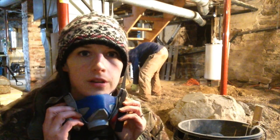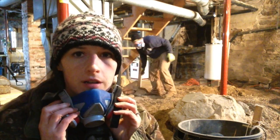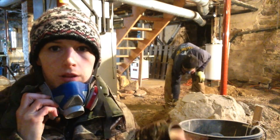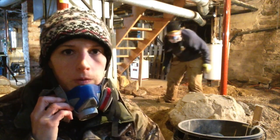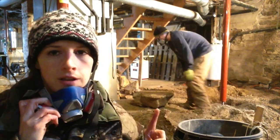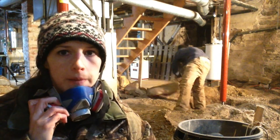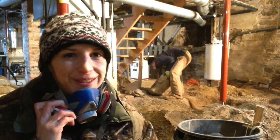Now that we have the two lally columns up and the temporary braces down, we're going to try to clean up the old footers that we found and fill the holes back in and get rid of the extra dirt that we don't need in the basement. It's pretty big, and it's good that they did something, but it wasn't quite good enough for Lucas.